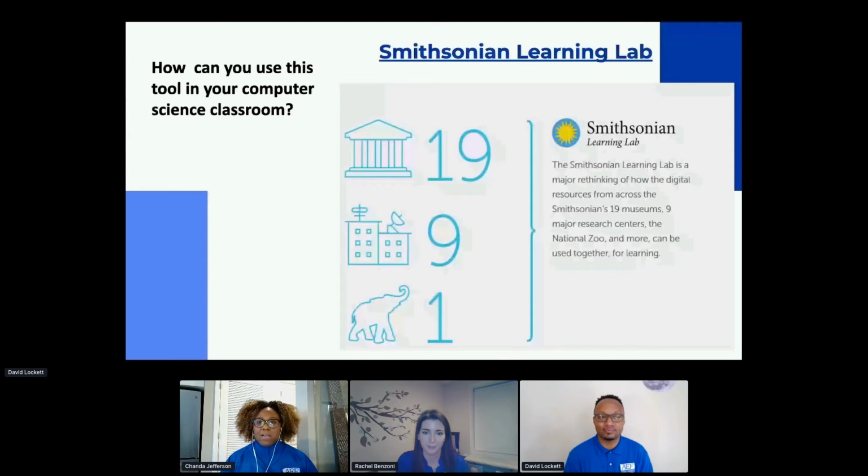The first area is Discover. So if you click on Discover, you'll be able to type in computer science. I'm going to talk about computer science since I'm amongst a lot of computer science educators. When you type in computer science, you'll be able to find artifacts, photos, videos, articles related to your lesson, and you can download those and embed them into your lesson.